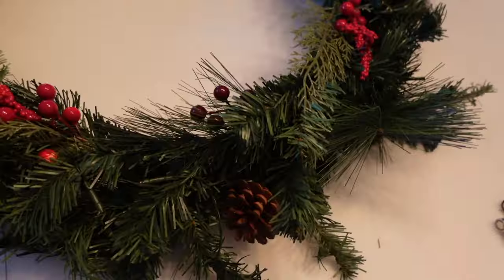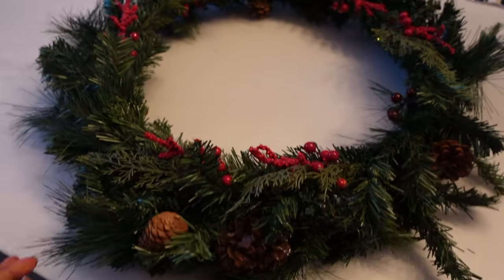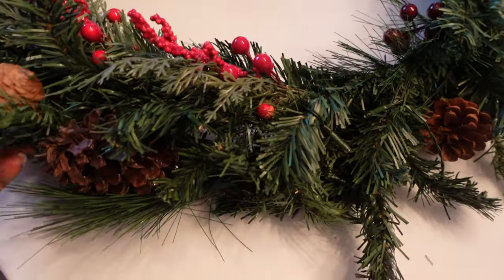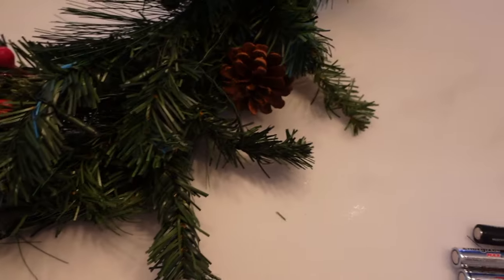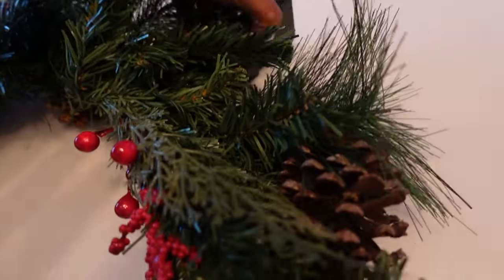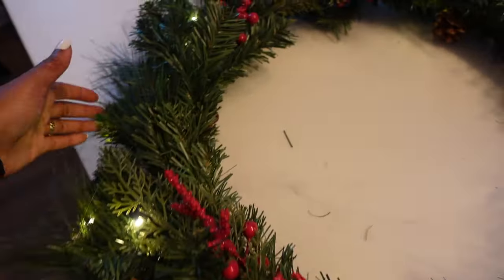So I'm going to show you guys what we did get. We got two garlands. We got a wreath, which we're going to put outside. At first I was like, I don't really care about the outside, but I guess that'll add a little bit of Christmas spirit. So this is the wreath. Oh, you can't really see it. It's like a 36 inch or something. And it's pre-lit. It has these little, I don't even know what those are, cranberries, some pine cones. And you just press the button on this little box right here. And it has a little bit of light. So this is gonna go on the front door.